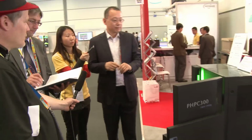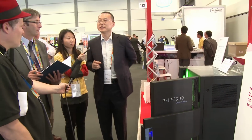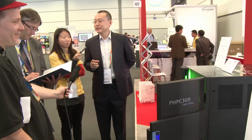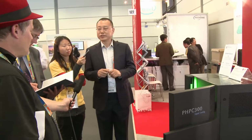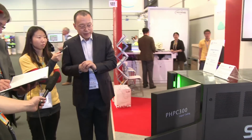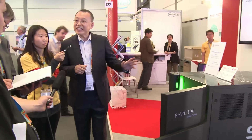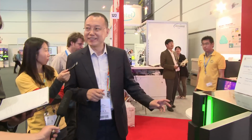Yeah. This PHPC three-headed is a personal HPC for the customers to use in the room. It's a small scale HPC. There are 12 blades in it. Every blade is a sealed box with liquid in it.